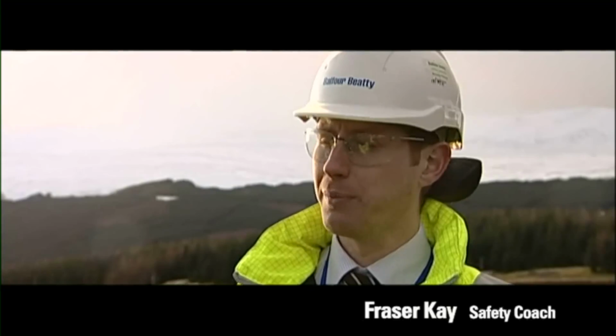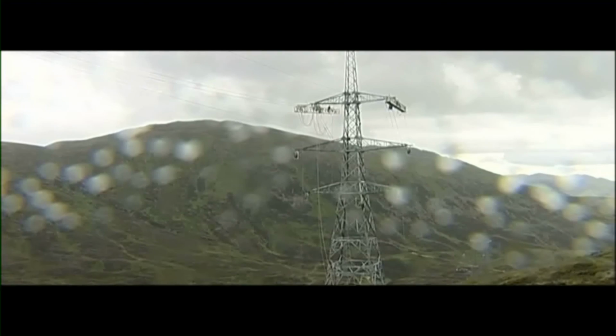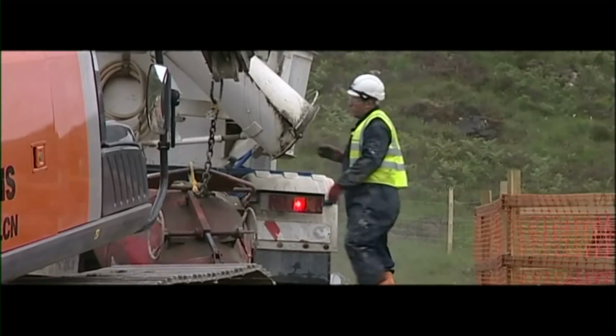The weather up here plays a big controlling factor in what we do, because where we are in the remote Highlands, if it snows or if there's poor, adverse weather, that really prohibits what we do.